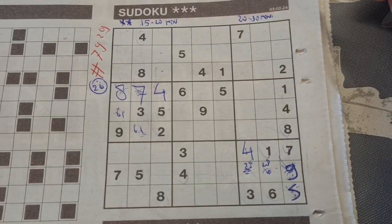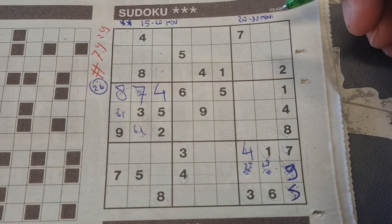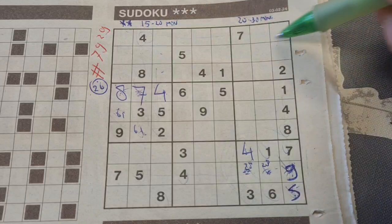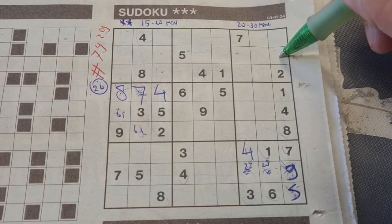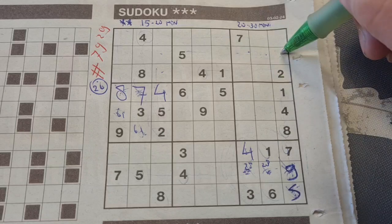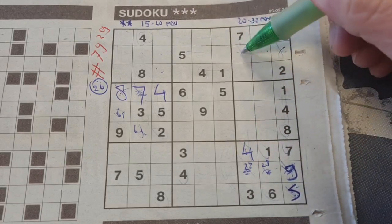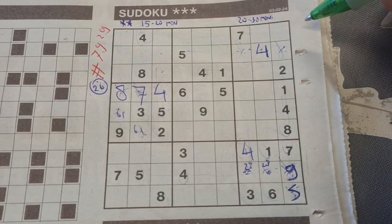Alright. Then, how about, yeah, 4 in this row, 4 in the third row, so the row between. The second row, the only 3 places left for the 4 should be here, or there. We have a 4 in the last column, no 4 there. We have a 4 in that column, no 4 there. So the only place left for the 4 should be there.